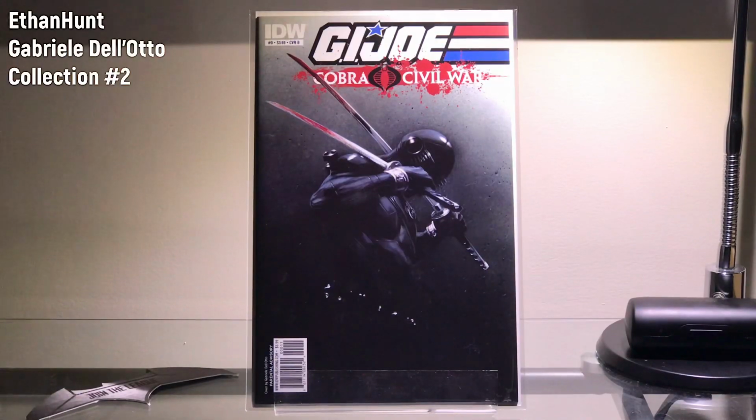G.I. Joe Cobra Civil War issue number 0. This is Mr. Snake Eyes with the double katana swords. You can see the blood on the blades, which is awesome as hell. Not much I can say about this cover. It is just a beautiful, crisp looking cover. This is the regular G.I. Joe Cobra Civil War issue number 0 Snake Eyes cover.